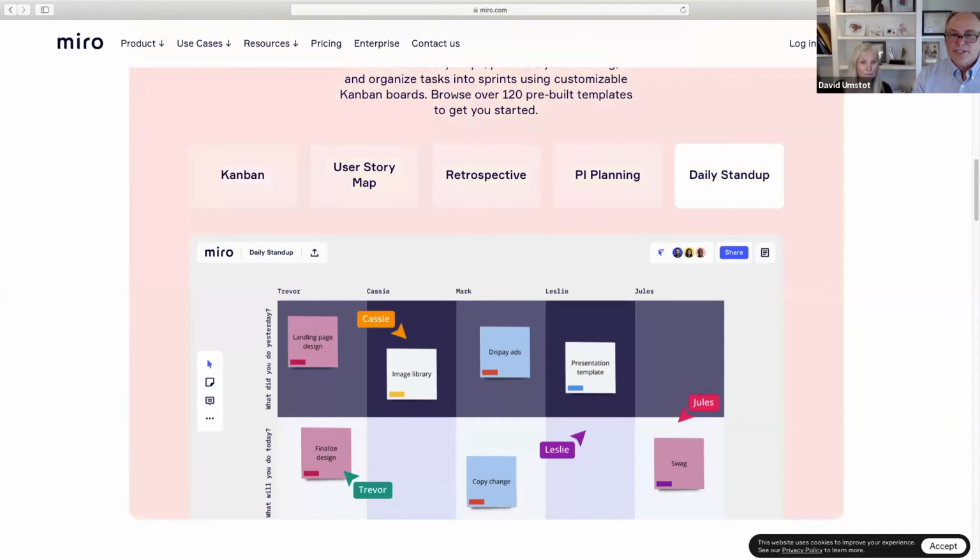Okay, and so here's a daily stand-up board. So once again, we talk about Scrum, or in the case of a construction site, if you wanted to do this for your daily huddle, I guess you could as well. But the idea here is, all those that are participating, hey, what did you do yesterday? What are you working on today? And then there'll be a discussion about, is anything holding you up? What can we do to go faster? Okay.